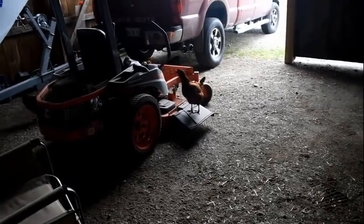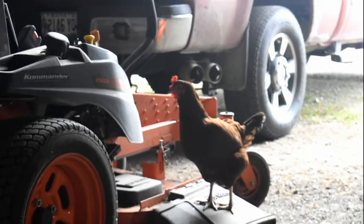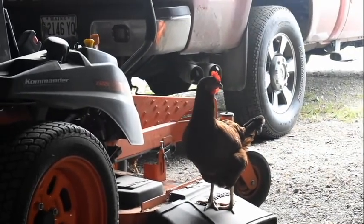So there's the chickens. You gonna mow the lawn for us? Yeah? Is that what chickens do? You help with mowing the lawn?